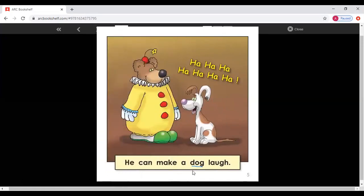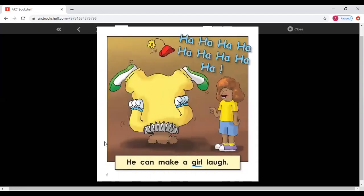All right, I'm going to read this. Try to figure out the new word, and then you will do it with me, okay? He can make a, all right, new word starts with the letter D. I know D says D, D. All right, so I'm going to say he can make a dog laugh. And I can check my picture, and this is a picture of a dog. So I know that this new word is dog. Please read this sentence with me. He can make a dog laugh. Good job, guys. I want you to try this sentence all by yourself, going along with the pattern, coming to the new word, figuring out the letter sound, and checking it with your picture. Go ahead and try this one on your own.